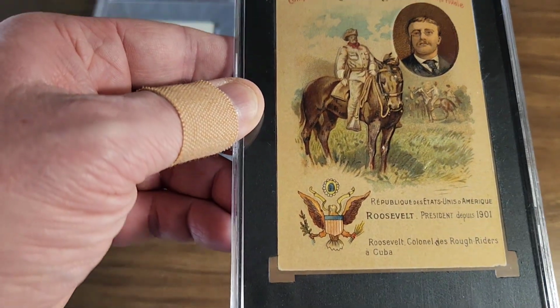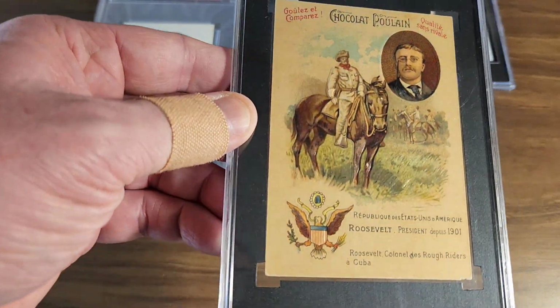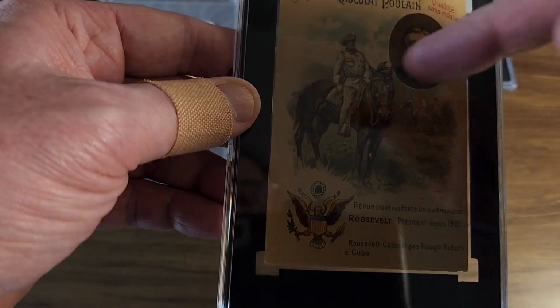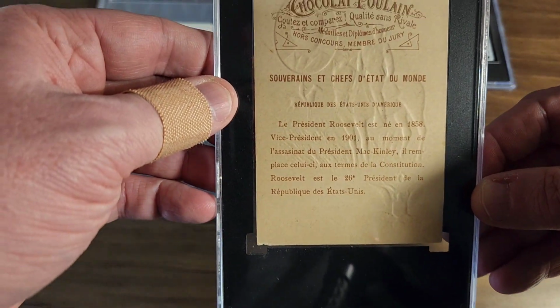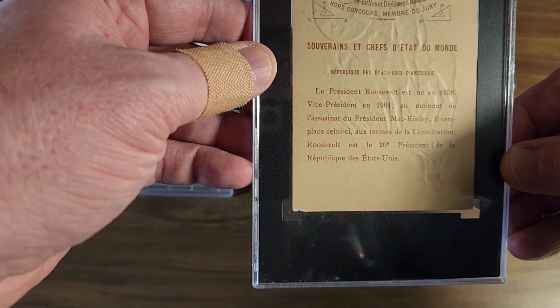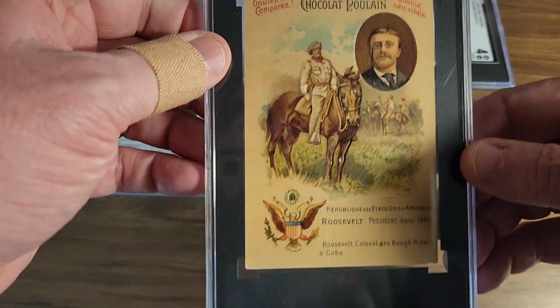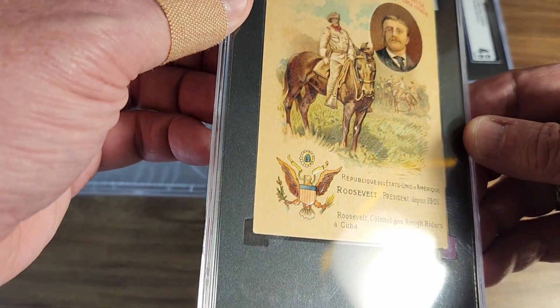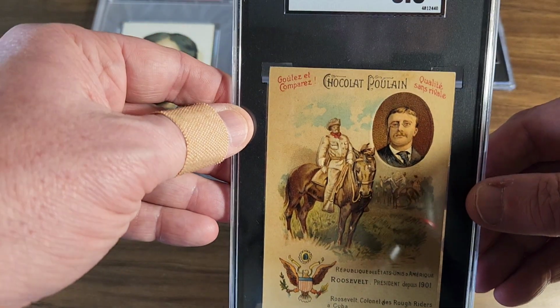Just a fantastic card, and it's actually embossed, and I don't know if you can tell. I'm going to turn this at a bunch of different angles, but there's embossment right here, and I'm going to turn it to the back. You can see it for sure. See that? What a gorgeous card, front and back. But this is embossed, beautiful card. Don't see these very often.